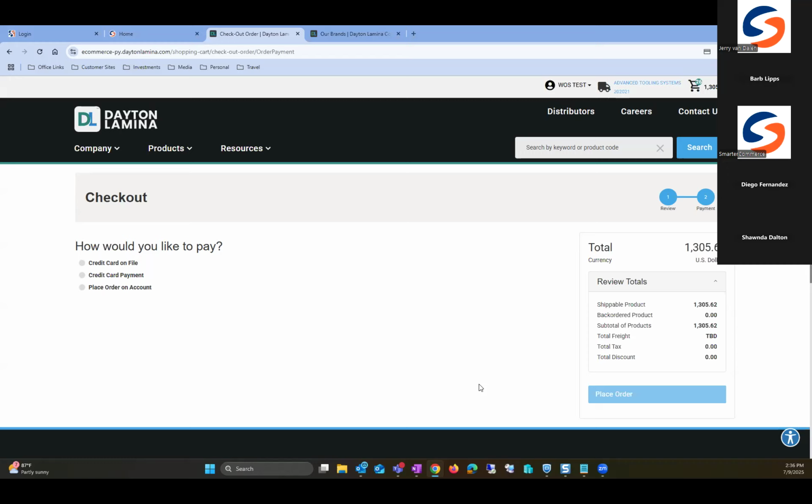And that's how Dayton Lamina has been able to reduce orders being placed and hitting their warehouse floor and starting to pick, pack, and ship it within just a few minutes. Because immediately that customer pays for the order here, places the order, it goes into JD Edwards, and they get an order confirmation and an email regarding that. So these are some of the capabilities that are found, but Dayton needed some additional features.